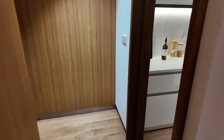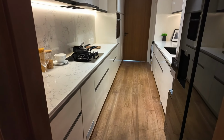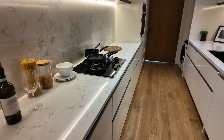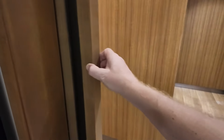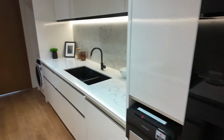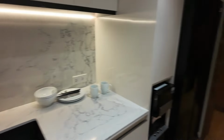And what's also nice about these units is they have a second kitchen, an Asian kitchen where you can cook things like fish and all the spicy food and close this door so it doesn't get too smelly. That's pretty common in a lot of Asian apartments and a lot of Asian houses. They will have 2 kitchens.